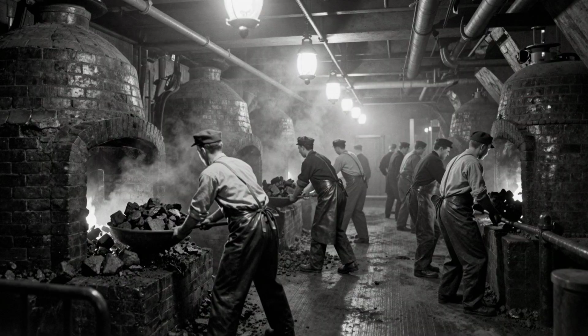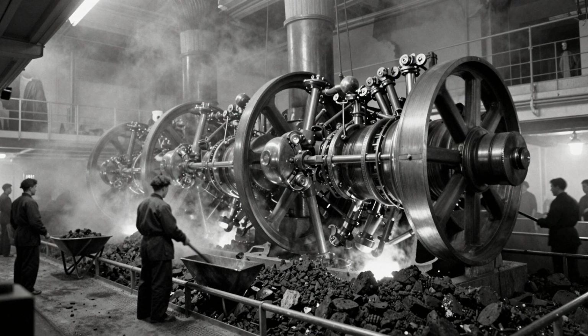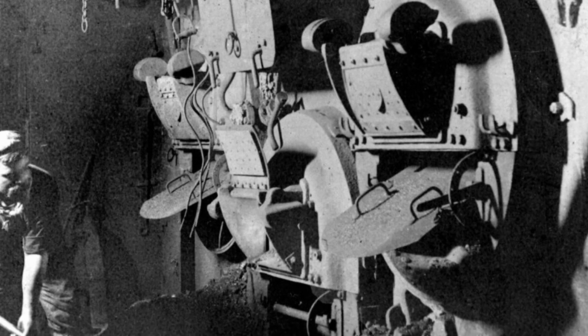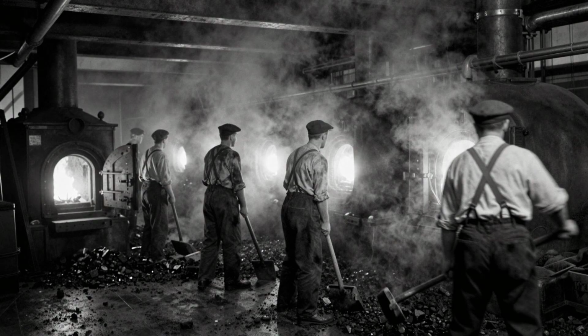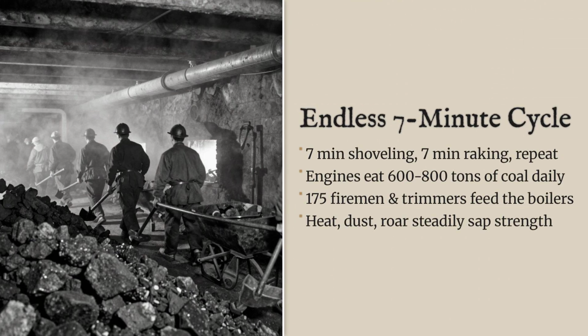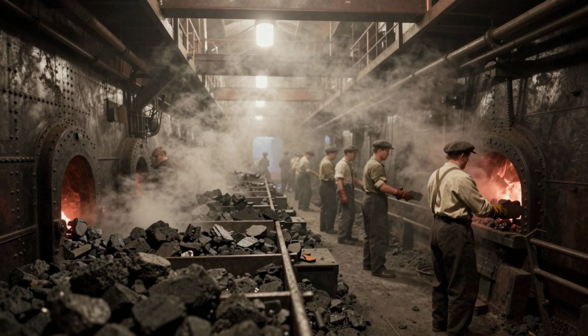The firemen and trimmers worked in a relentless cycle, 4 hours on, 8 hours off, throughout day and night, without exception. The rhythm of their labor was dictated not by the clock, but by the engine's bottomless hunger for fuel. Each man was assigned his bank of furnaces, and the tempo of the watch left no room for rest. 7 minutes shoveling coal, 7 minutes clearing clinkers, 7 minutes raking ashes, then back to the shovel again. The cycle repeated, unbroken, until the end of the shift.